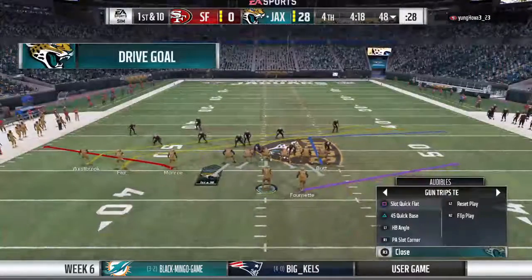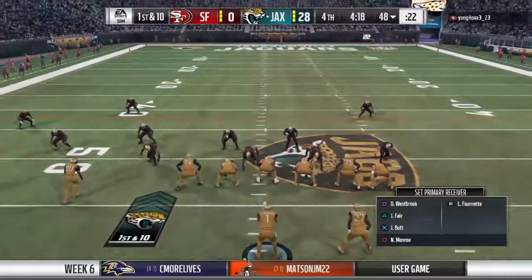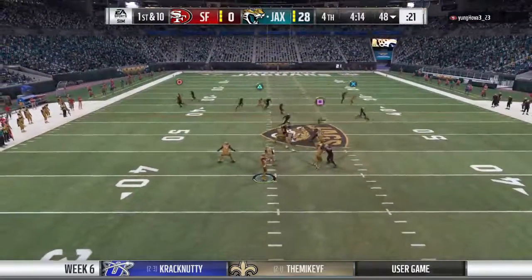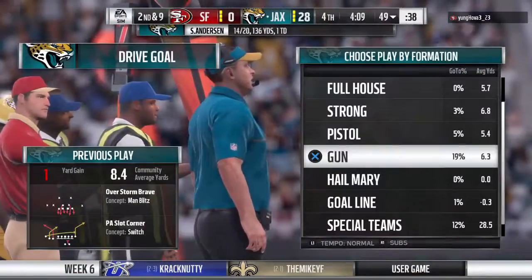Watch him now, Barney. Set. Now let's go. Anderson now. Off play action. And he'll be brought down just shy of midfield at the 49-yard line. Just a yard.